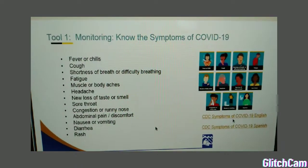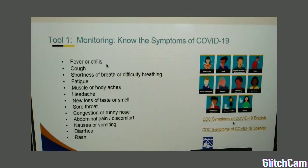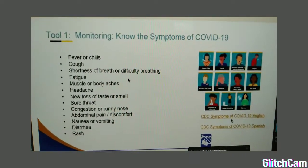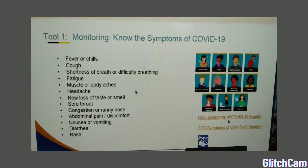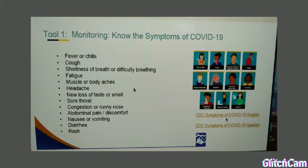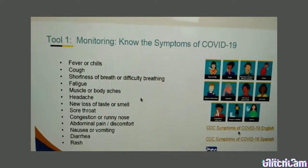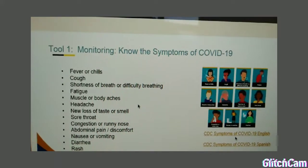Monitoring and know the symptoms of COVID-19. Again, this is that poster. These are symptoms we've already gone through. I think they've gone through these: fever and chills, cough, shortness of breath, difficulty breathing, fatigue, muscle and body aches, headache, new loss of taste or smell, sore throat, congestion or runny nose, abdominal pain, discomfort, nausea and vomiting.